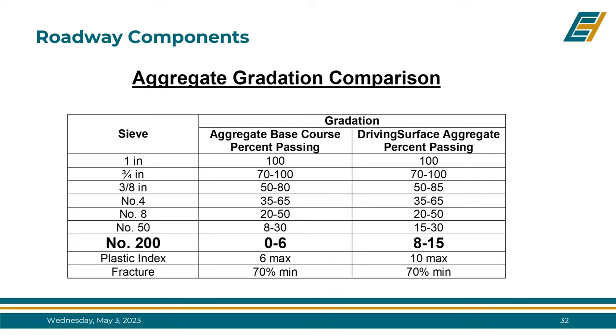So again, it's really important to come away understanding the difference between driving surface aggregate, which needs a lot of fines to hold the material together, versus the base course, which needs to be very clean, non-frost susceptible material, generally in the 0 to 6% range.